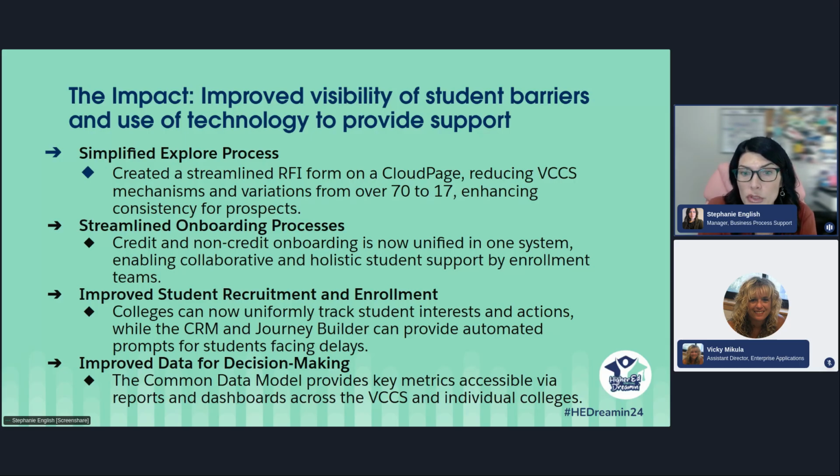And we wanted those students to have a consistent experience, regardless of whether they were in a credit program or a non-credit program. So we are now treating all credit and non-credit students the same when it comes to onboarding. They are unified in one system. The common data model is the same for all of those contacts. That really creates that holistic student support. Our navigator or coach team are able to go in and see what is the next step for this student, regardless of if they are credit or non-credit.